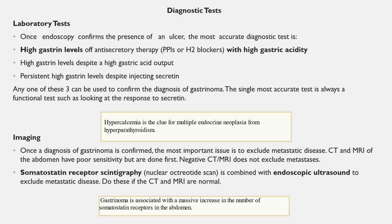The high gastrin levels are despite high gastric acid output, and the presence of high gastrin levels despite the patient being injected with secretin. Anybody who has 3 or more of these findings can confirm that the patient has gastrinoma. The single most accurate test is the functional test, which looks for the response of gastrinoma.